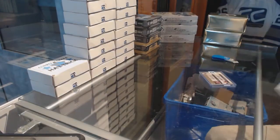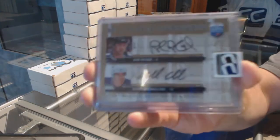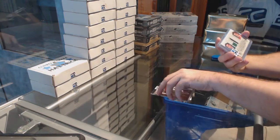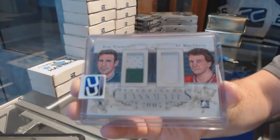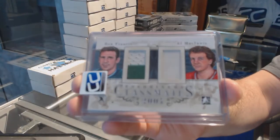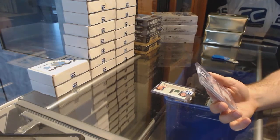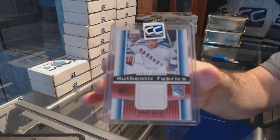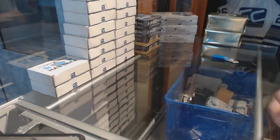Pack 13, Winx. We have a Be a Player Signatures dual autograph of Chris Chelios and Rob Blake. Dual autograph, Rob Blake. We have a teammates dual jersey, number 19, Al MacInnis and Ron Francis. And we have number 10 of 15, authentic fight strap, Pavel Bure. There you go, Winx.